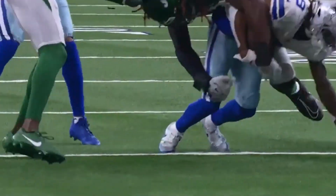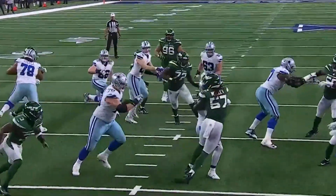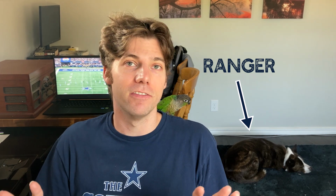Let's jump in. This is the first drive of the second half. The Cowboys have done a good job of getting it all the way down to the 1 yard line. It is now 1st and goal at the 1. By the way, last year across the whole NFL, if you were 1st and goal at the 1 yard line, you scored on that play 52% of the time.